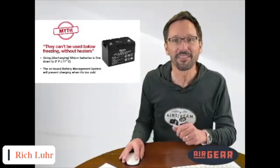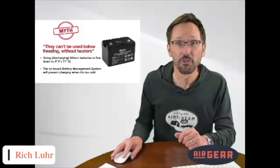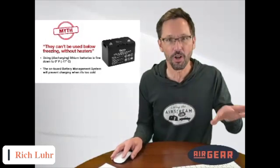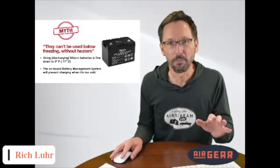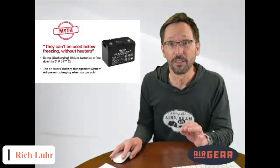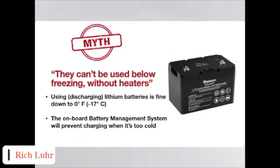The BMS will prevent the battery from being charged below a certain temperature, somewhere between 25 and 32. It's gonna shut off and say, I'm not gonna let this battery be charged. So you can't hurt your battery by camping in freezing temperatures. It's not going to hurt it, but it simply won't charge.